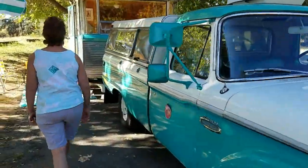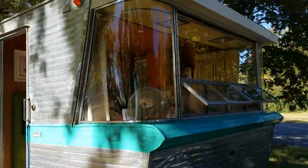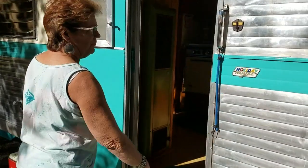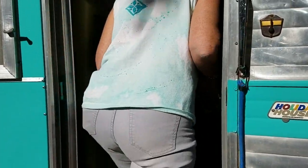My truck, a '66 Ford F-100. This is Louise, my trailer. She's a 1962 Holiday House made by Harry and David. Very rare. I restored her about 3 years ago. And this is her. Come on in.